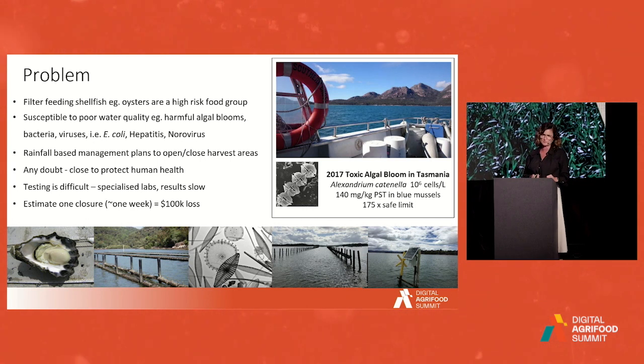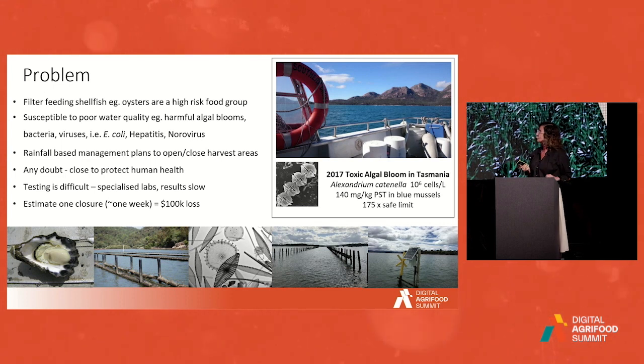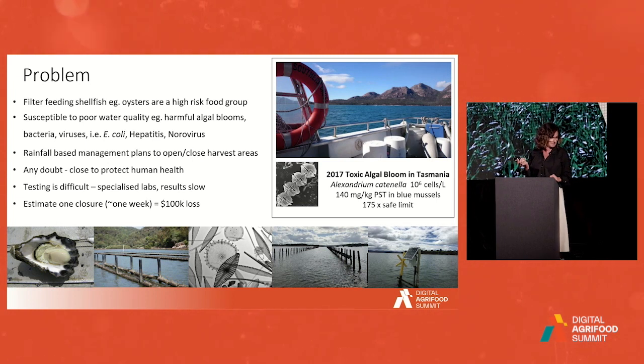It was a toxic algal bloom where mussels were being harvested in Tasmania. The bloom is actually occurring in that photo, so the tricky thing with all of these is that you can't actually see the bloom. In a lot of cases, you cannot see what's happening. It looks fine. But in fact, there were 10 million cells per litre.